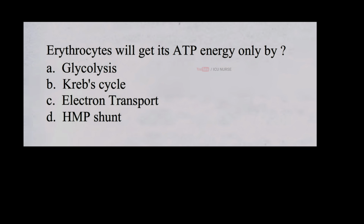Erythrocytes will get their ATP energy only by: A. Glycolysis, B. Krebs cycle, C. Electron transport, D. HMP shunt. And the correct answer is A. Glycolysis.